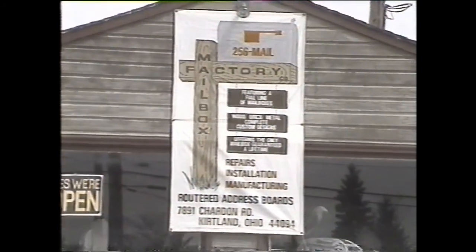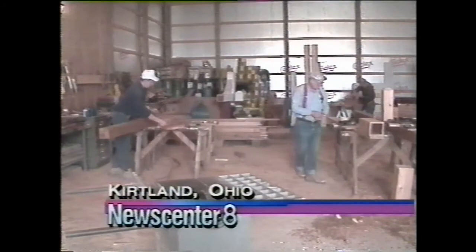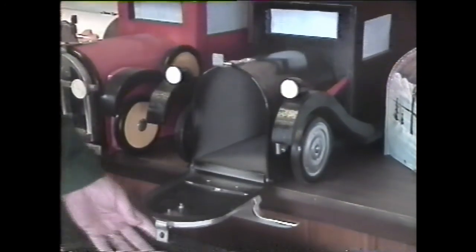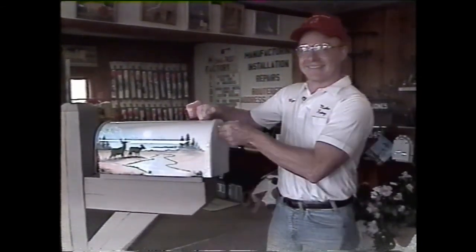If you'd like something really special for your home, how about a custom mailbox? This is the Mailbox Factory in Kirtland, and they produce just about any kind of mailbox that you can dream up, including one even big enough for our mascot. They also offer this one if you have problems with vandals.